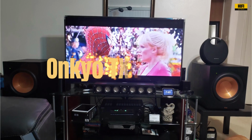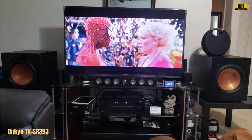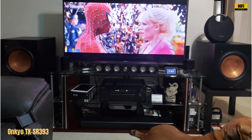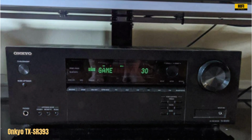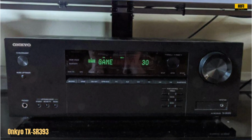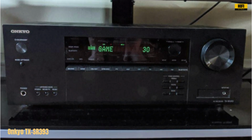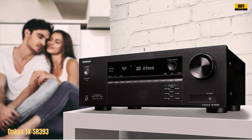Onkyo TX-SR393. The TX-SR393 is a top-notch receiver with a great price. It has a number of features that are not present in receivers with comparable prices. For instance, you can stream music from your phone or tablet using the built-in Bluetooth. Additionally, it offers an HDMI connector with HDCP 2.2 support and a 4K pass-through, allowing you to fully utilize the newest high-resolution video formats. Last but not least, it has an FM tuner that is not present in many other receivers.